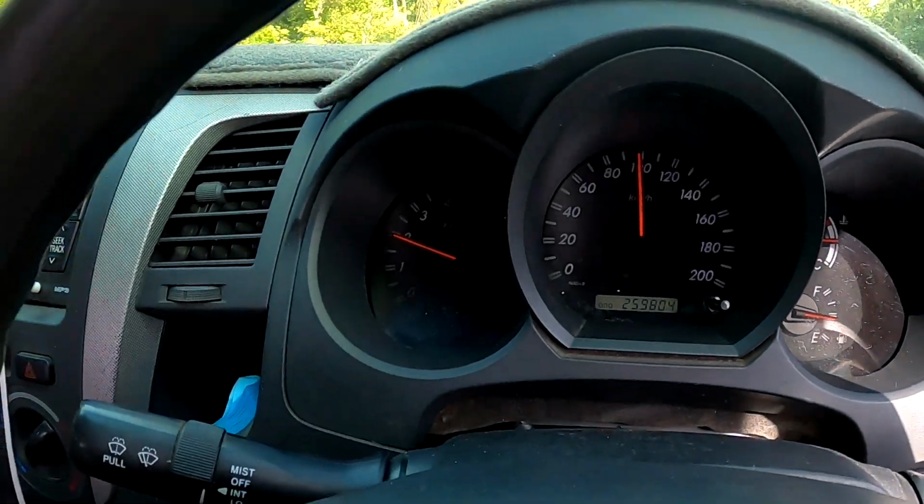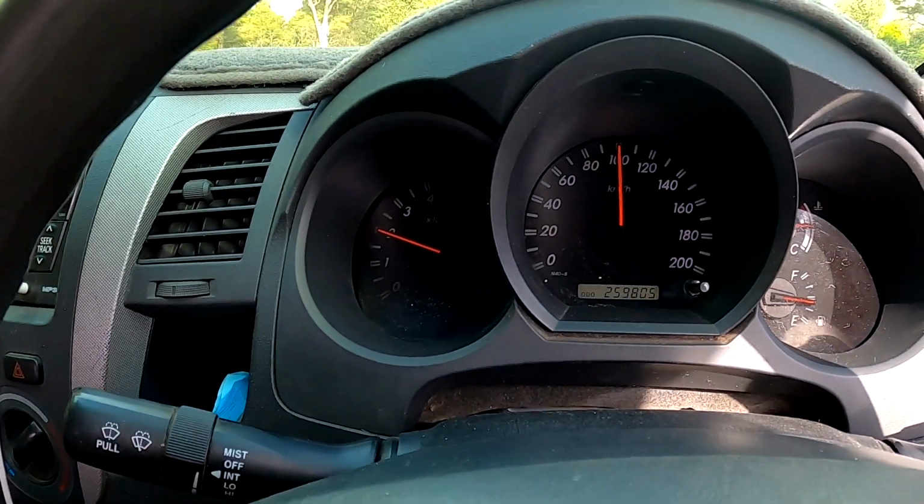Because of the gearing though, and of course we've lost the torque converter, if I really wanted to get up this hill quickly, I'd use 4th, bringing the revs up to about 2.5. But at the moment I'm sitting in 5th gear. I'm maintaining 100 k's an hour at 2,000 RPM. Here we go, coming over the top of the hill.